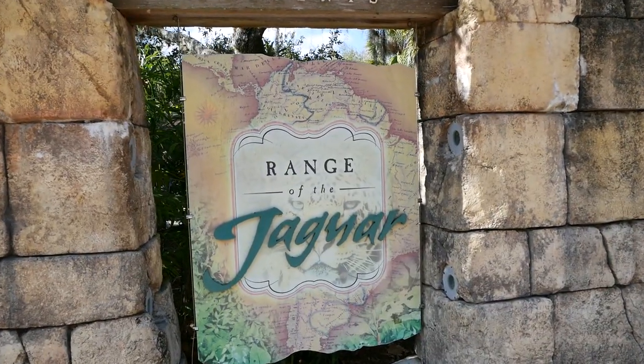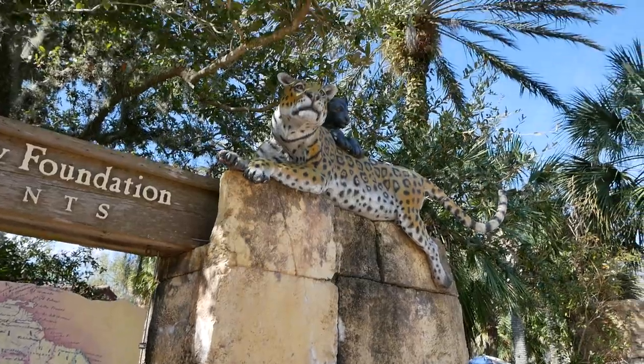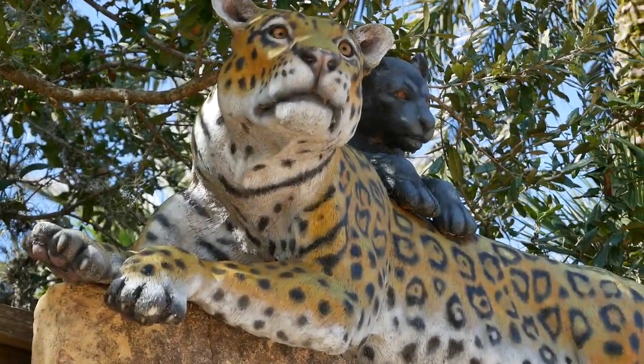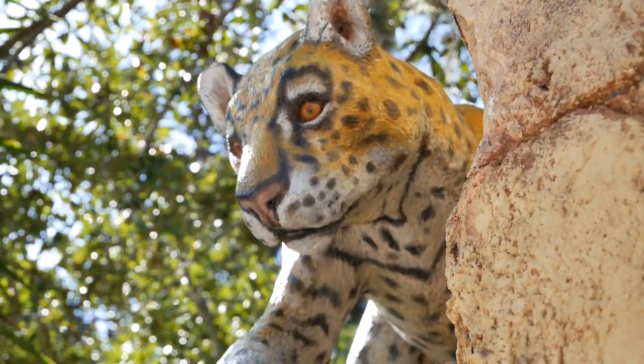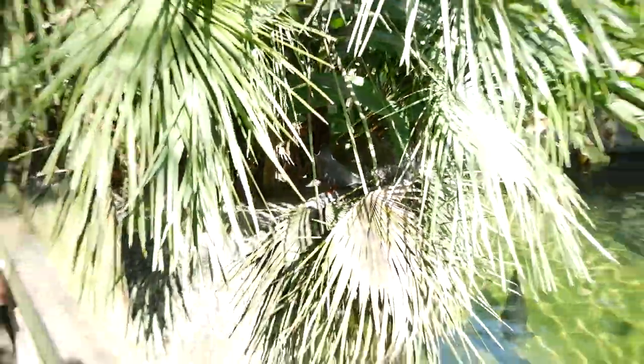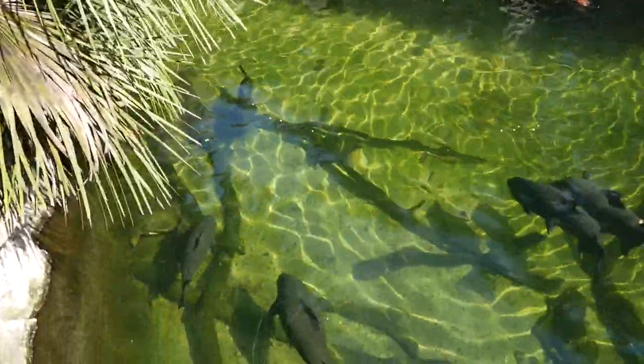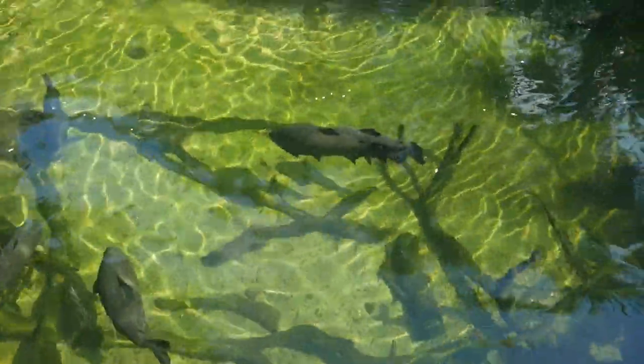All right, now we are entering the range of the jaguar. Caution! Wow! There's a guy hiding in the bushes there. Apparently he likes to make a nest right in there. Good spot. Look at these giant fish.